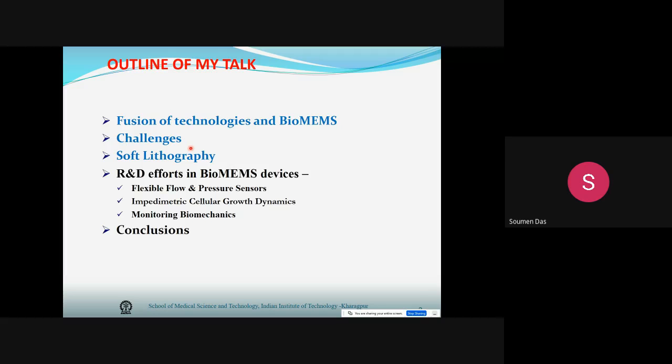And I'll talk about one very specific process, needed for bio or healthcare applications. This is known as soft lithography. I hope you are aware of the lithography part. So these will be some general discussion about the BioMEMS area.